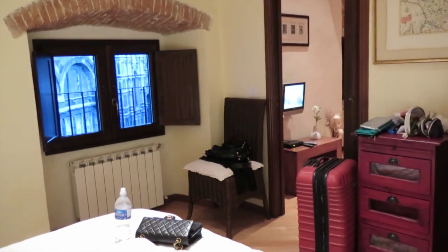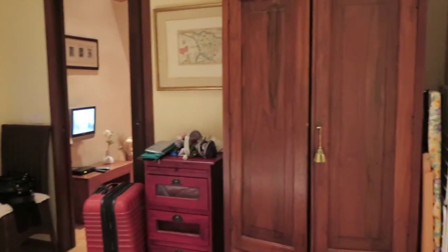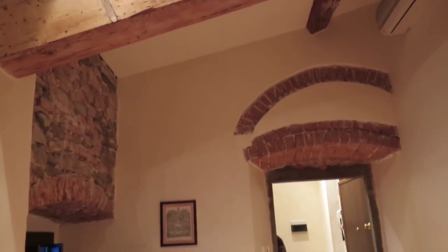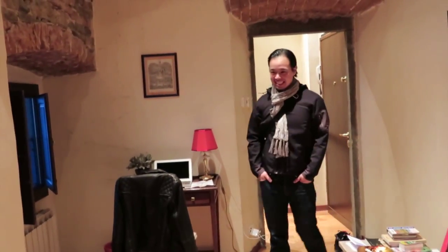So that same window, the door that I came in through with the TV outside. And then we have like a big wardrobe. Just really, really loving it. There's hubby. We're gonna head out for dinner now.